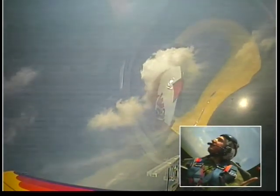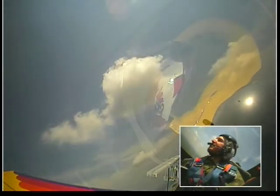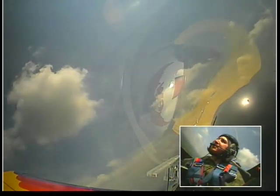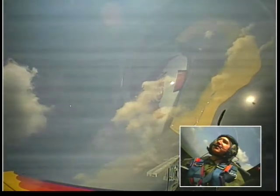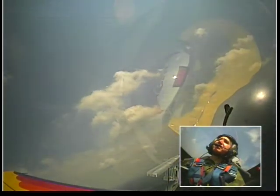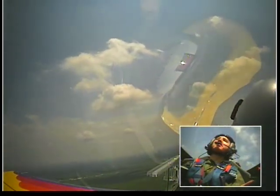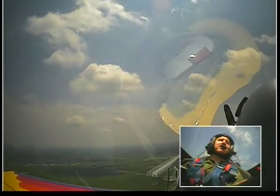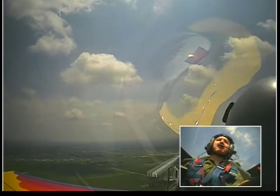Tower, Extra 77 Kilo Whiskey coming up, 2 mile initial, 15. Extra 77 Kilo Whiskey, break at your discretion, runway 15, clear to land. 15 clear to land, we'll make it a midfield left break, 77 Kilo Whiskey. Okay, so we're going to go about halfway down the runway. Make a left-hand turn, come back around and land. Change approved, thank you, have a good day.